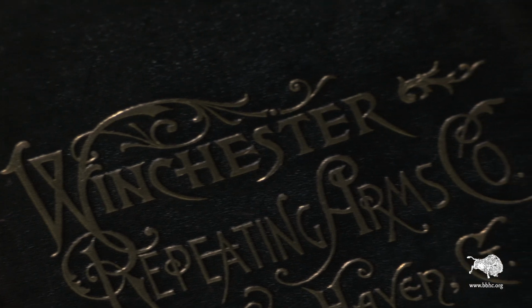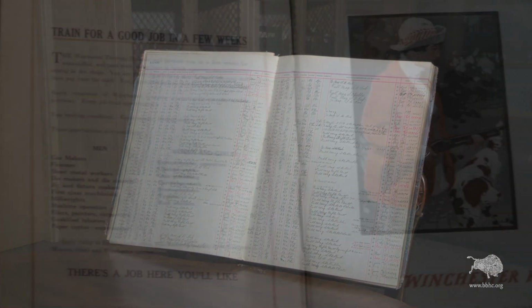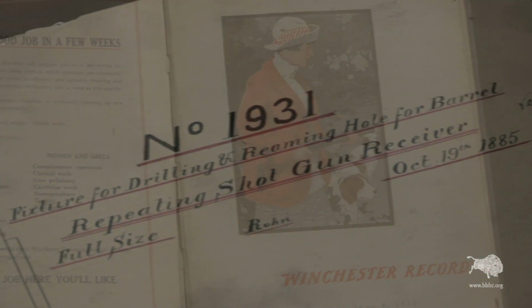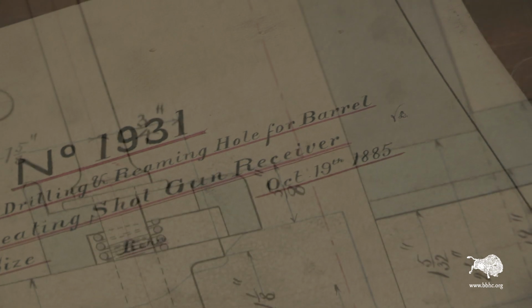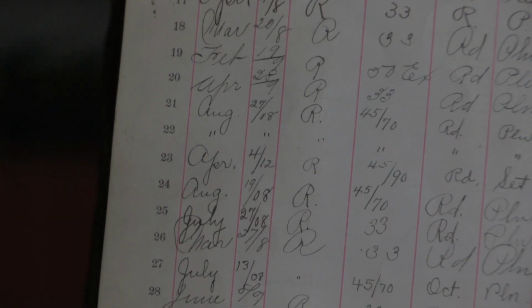When Winchester sent us the records in the mid-1970s, they'd had them all microfilmed. So up until about 2006, we actually were running with a big, huge microfilm reader. In 2006, we digitized that microfilm. So we're still working off original images of the records, but they're on the computer.